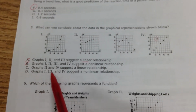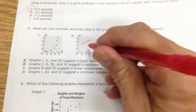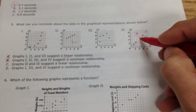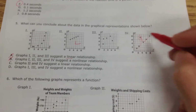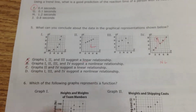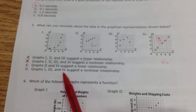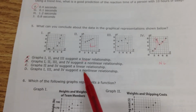Answer C, graphs 2 and 4 suggest a linear relationship. Well, here's graph 2, and that one is linear, but when I come over here, this one is not, because it's got that point that makes the graph go up for a bit and then come back down. So that's non-linear. So that one's not right. So although it's probably the last one, we still want to check. Graphs 1, 3, and 4, again, IV, it tells you right there, that's Roman numeral 4, suggest a non-linear.